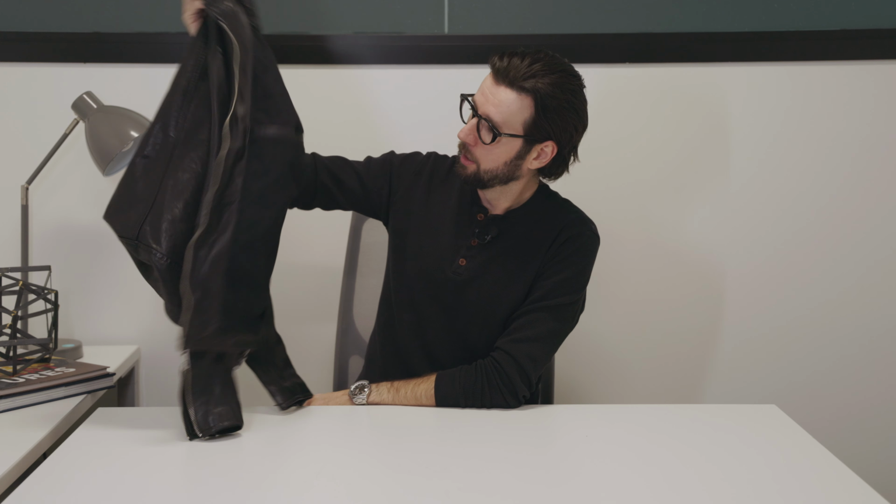What do you guys think? Are you paying for a name here, or is there some value to be had with AllSaints stuff? I like it. Let us know in the comments below.